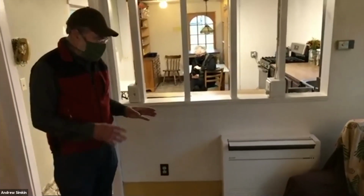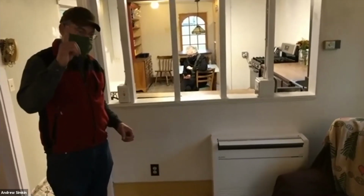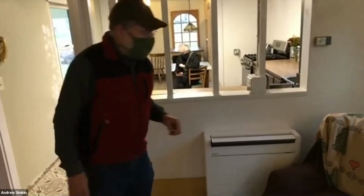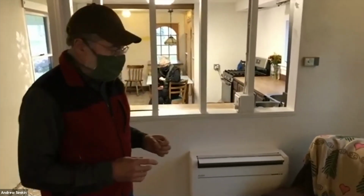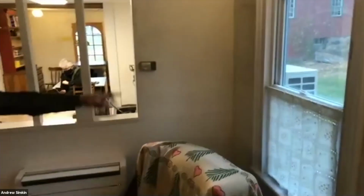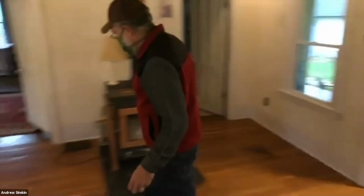But so on this side of the house, we have the Mitsubishi console here, and in the bedroom directly above us, we have a Mitsubishi wall unit, which we'll see. And outside, we have a 24,000 BTU outside unit. And so the runs are fairly short. It's from right outside this window into this unit, and then up the exterior wall to the upstairs unit. On this side, let's go into the next room.